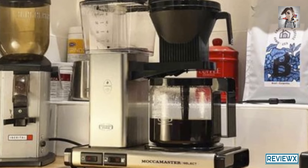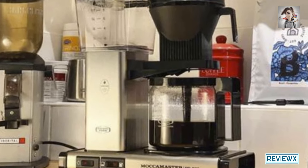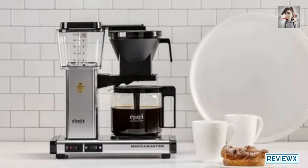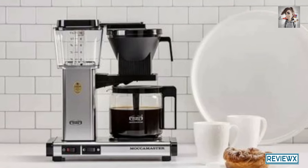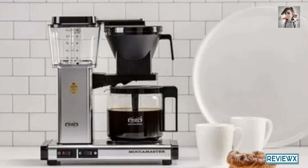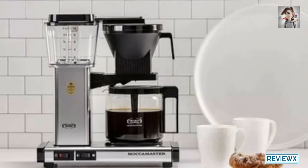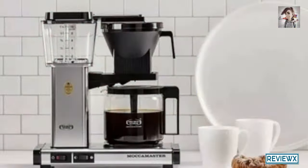Not only does the Techniver MachaMaster KBGV Select excel in functionality, but it also stands out with its elegant design. Its polished silver finish and clean lines make it a stylish addition to any kitchen. In conclusion, the Techniver MachaMaster KBGV Select is a coffee maker that delivers exceptional performance and craftsmanship. Its precise temperature control, generous water reservoir, and thoughtful design make it a favorite among coffee enthusiasts.